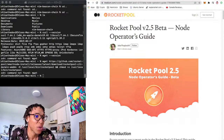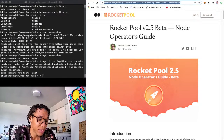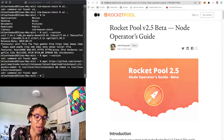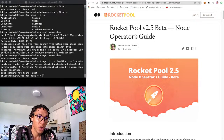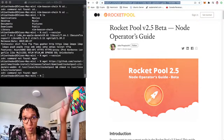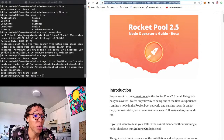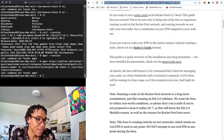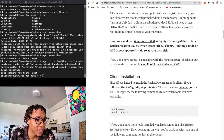Now what I'm going through is the Rocket Pool node operator's guide. I'll put this in, actually, I'll change the description of this video. Run a node. Because for the Marma J Foundation, I'm probably going to be running a node first and foremost on Rocket Pool. It only requires 16 ETH. So you could manage your node from the CLI and so on.